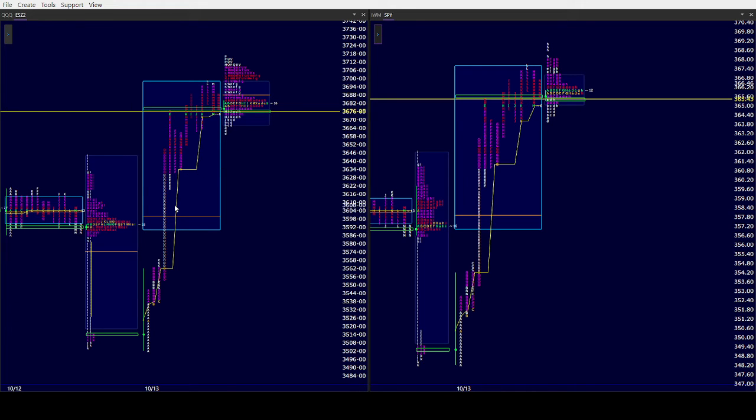If they pull back, in the bigger picture, bulls want to hold the trend day, right? They'd like to come out of balance to the upside. Now, if we take out yesterday's high, I'm still not considering this coming out of balance on the daily. I want to take out last Friday's high. To me, that's the balance high.